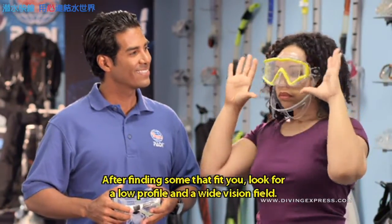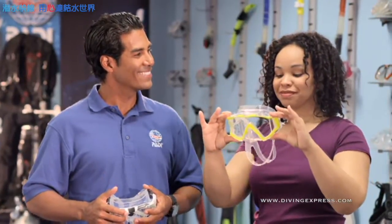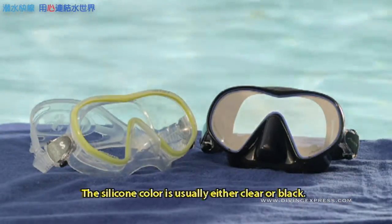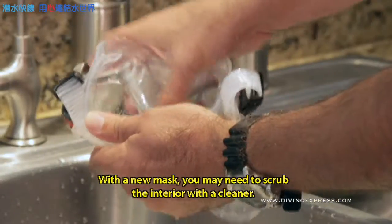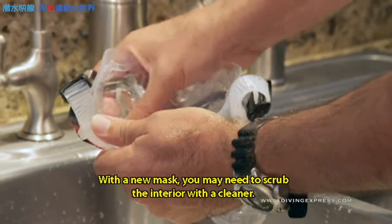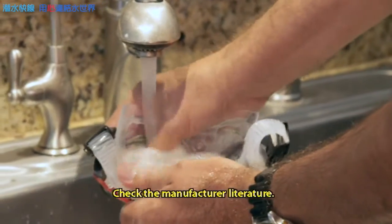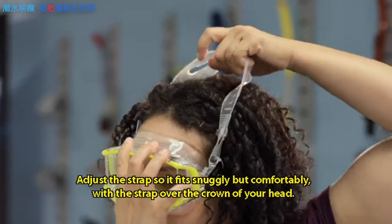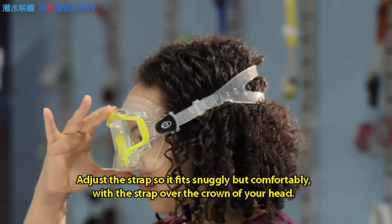After finding some that fit you, look for a low profile and a wide vision field. The silicone color is usually either clear or black. You often can choose from different frame colors. With a new mask, you may need to scrub the interior with a cleaner. Check the manufacturer literature. Adjust the strap so it fits snugly but comfortably, with the strap over the crown of your head.